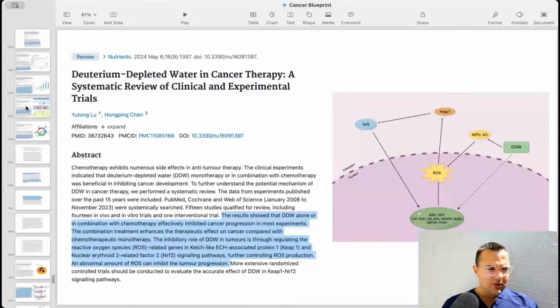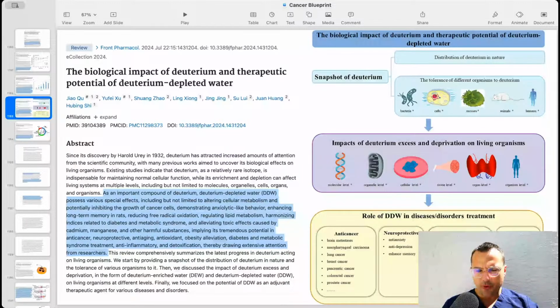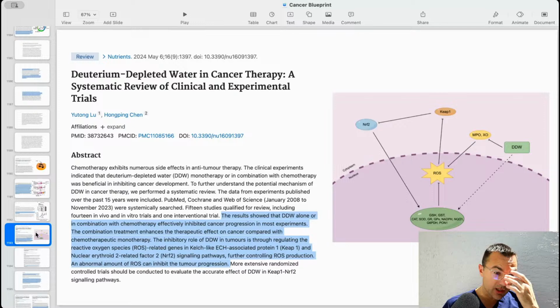This particular paper was talking about having a neuroprotective effect, or an antioxidant effect, or an anti-aging effect, because it has antioxidant effects and helps with reactive oxygen species, but within cancer cells, again, it has a different effect. So why don't we get down into some nitty gritty, some clinical data?